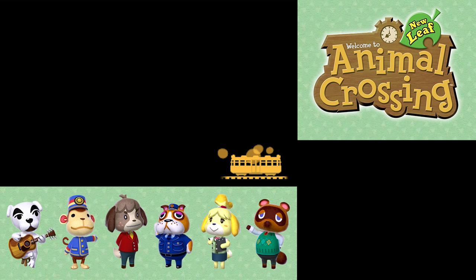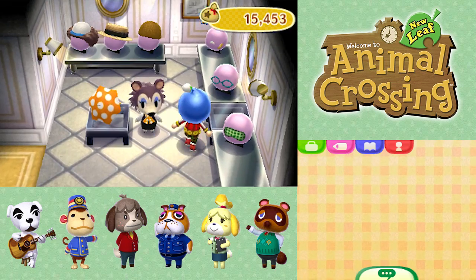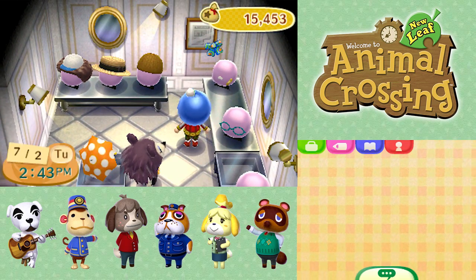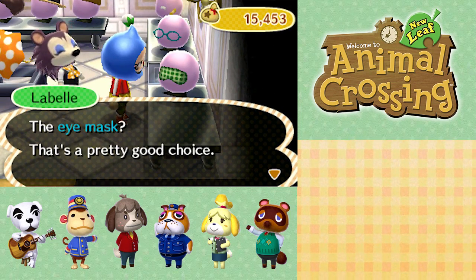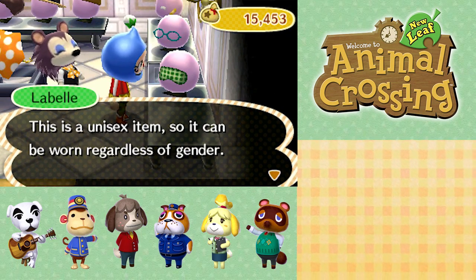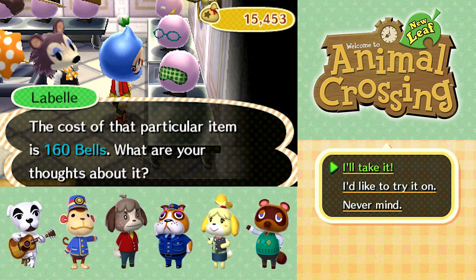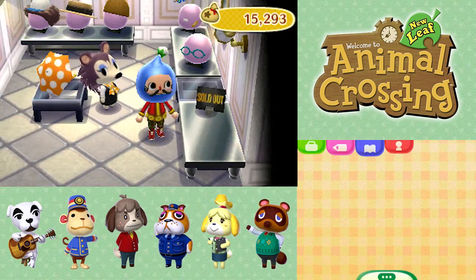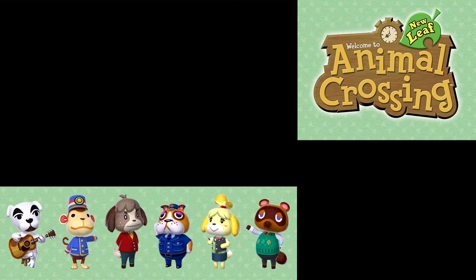The accessories. That's really what it's all about for me these days. Accessories. I already have some of this stuff. What is that? Glasses? A hat? I don't think I have this. This is like sleeping goggles. The eye mask. I actually don't want that. I'll take it. I just said I don't want it, but, you know, I'll take it. Here we go. Goodbye. Please come again. Well, thank you.